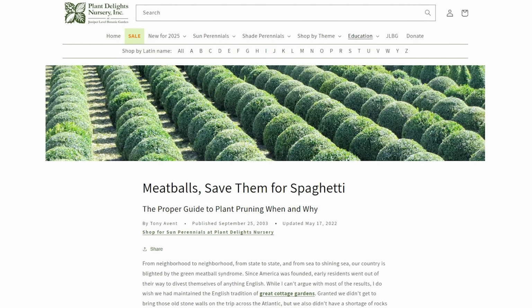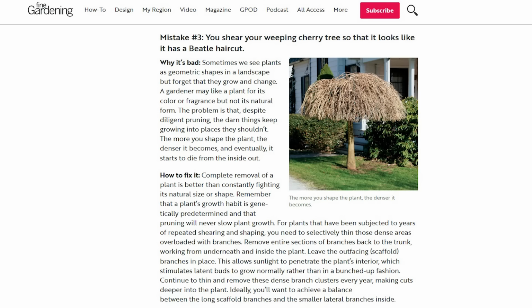Two things right off the top as I go through neighborhoods. Don't create meatballs and tuna cans. I see people out there just pruning away and creating these shapes. Does not look natural. I don't like meatballs and tuna cans. The other one would be beautiful weeping trees that we have as specimen plants in our landscape, and people will chop them off and make them look like a Beatles haircut. When the Beatles came into the United States in the 1960s, that's what their haircut looked like, and that's what people are doing to these weeping trees.